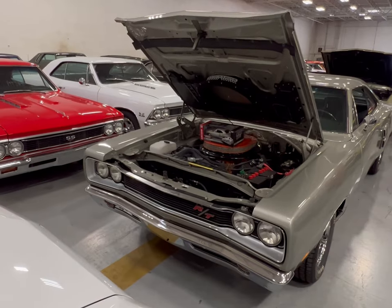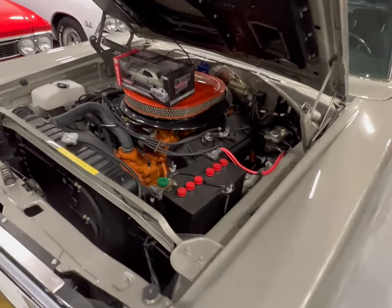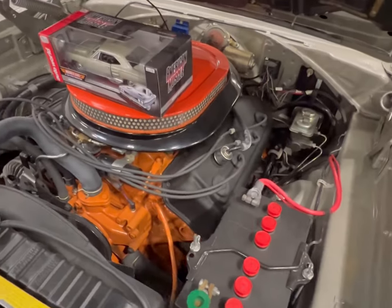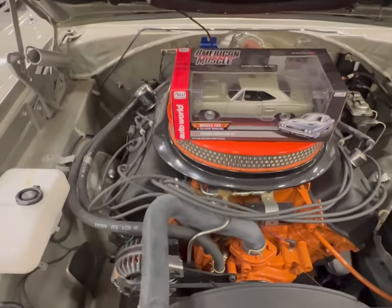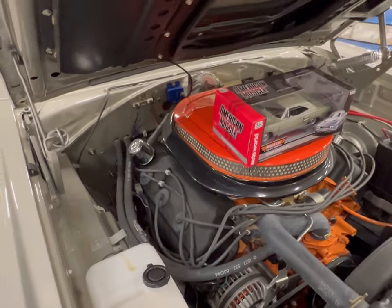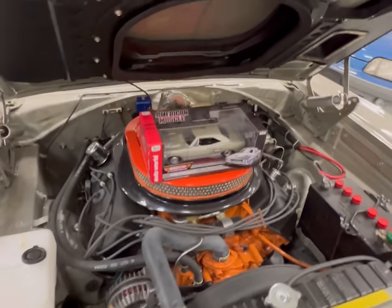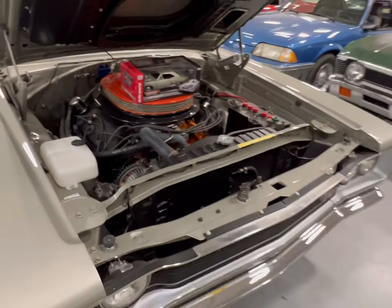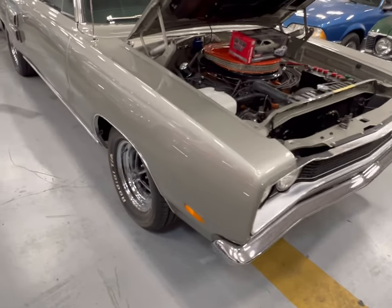Now, check out this Dodge. Man, this thing was beautiful. And I do believe this RT is packing a 426. And you see that little die-cast collection car sitting on top of it? Exactly like the car itself. An RT with the same color scheme, same engine. Oh, yeah. This thing was a bad boy sitting in there. Oh, my goodness.